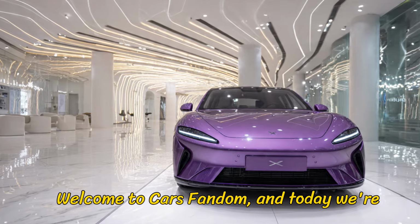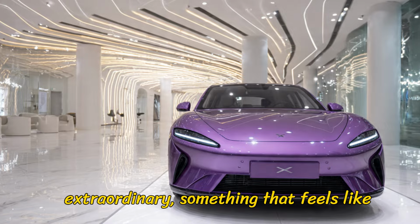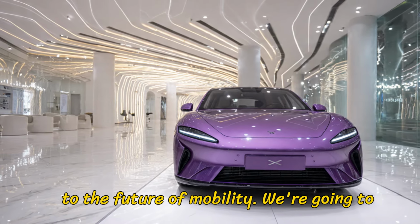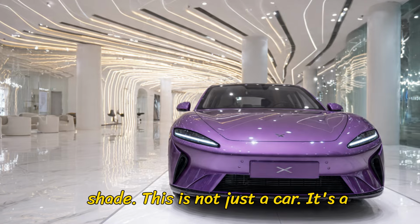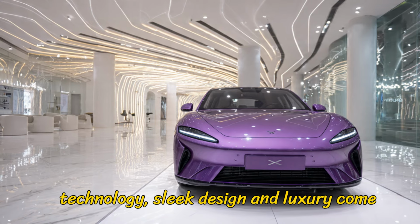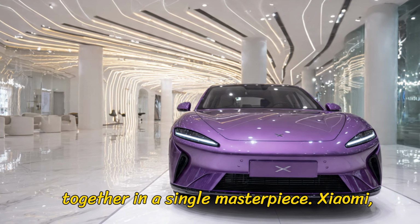Welcome to Cars Fandom, and today we're diving into something truly extraordinary, something that feels like it belongs not just to the present but to the future of mobility. We are going to explore the brand new Xiaomi YU7 Max 2026 in a dazzling purple shade. This is not just a car. It's a vision of what happens when cutting-edge technology, sleek design, and luxury come together in a single masterpiece.